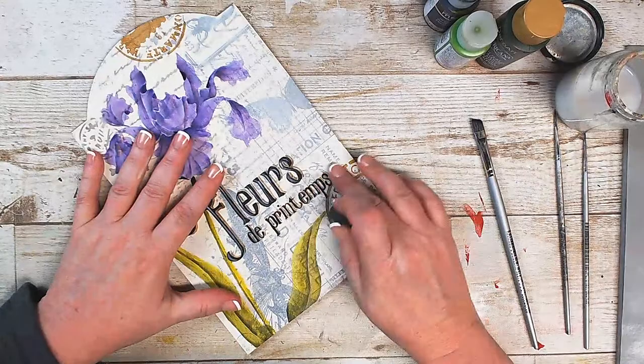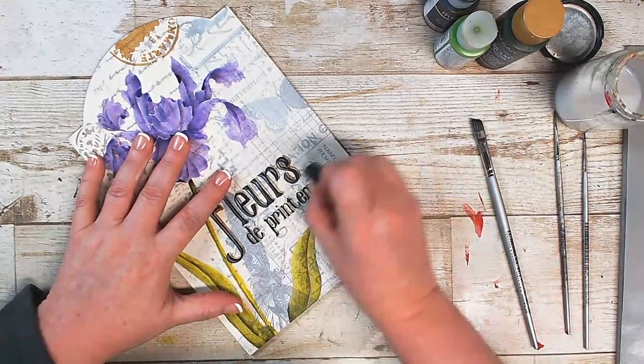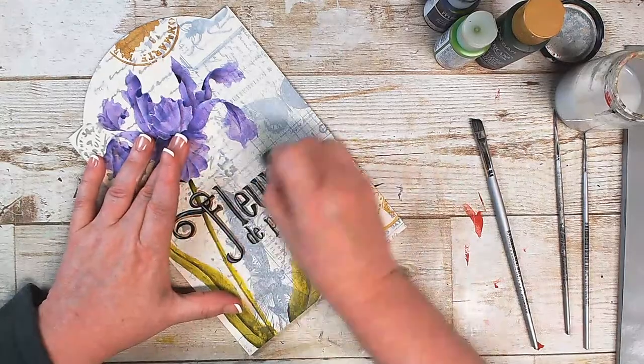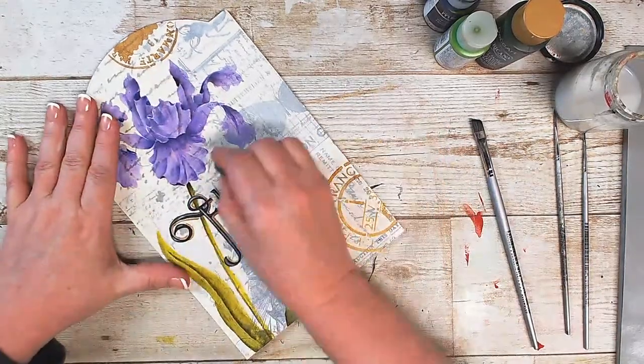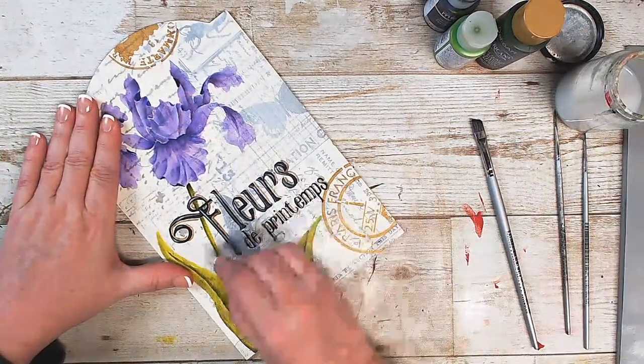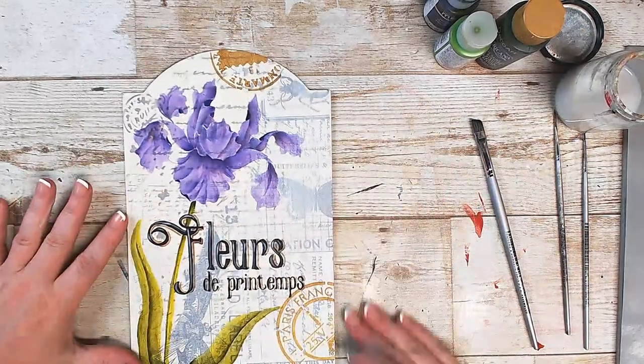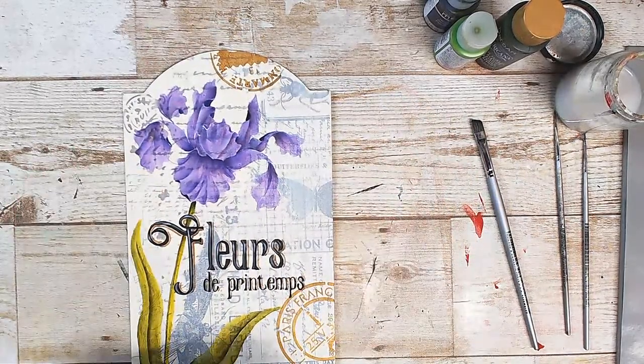And then make sure your lettering is dry before you attempt this. But then you do the same thing to your lettering. Again, you're going to notice that the lettering takes on a softer appearance because that hard graphite line is gone. And look at that. I love how this looks.